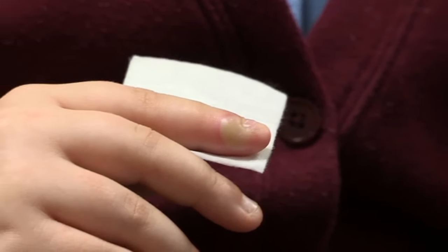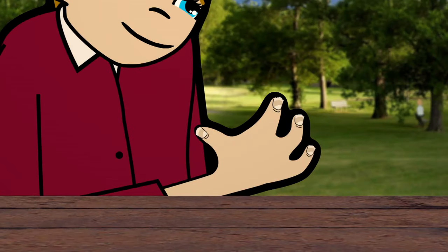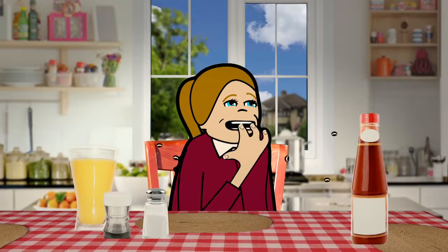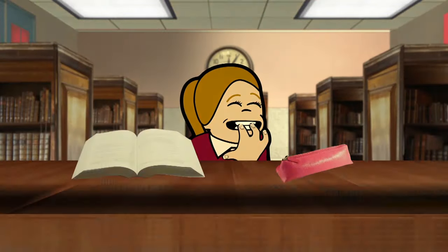Yes, it has. It's where I've been biting my fingers, like that. You must bite your fingers a lot, Brody. No, she does. Brody loves nibbling her nails. She'll nibble them anywhere, at home, on the bus, in school, even in her sleep.